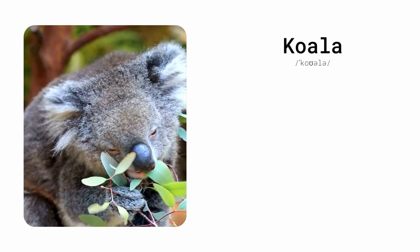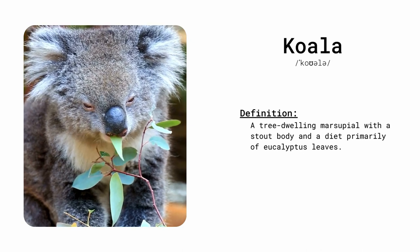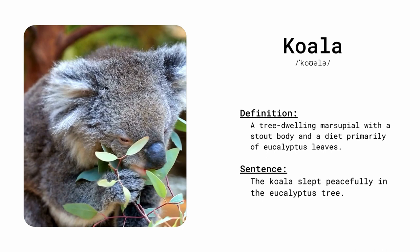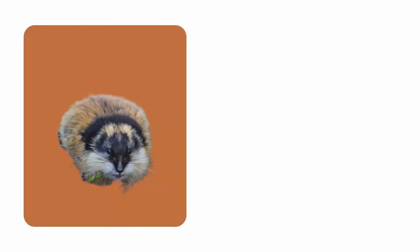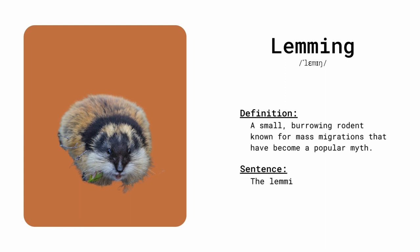Koala. A tree-dwelling marsupial with a stout body and a diet primarily of eucalyptus leaves. The koala slept peacefully in the eucalyptus tree. Lemming. A small burrowing rodent known for its mass migrations that have become a popular myth. The lemming scurried through the Arctic tundra in search of food.